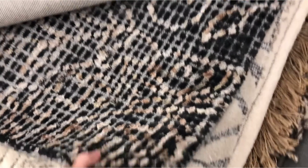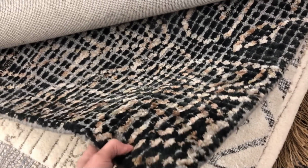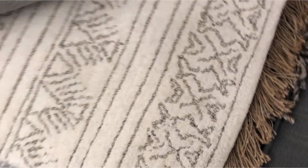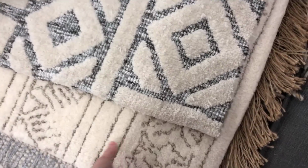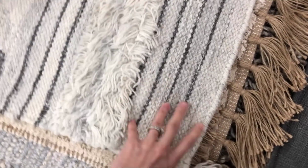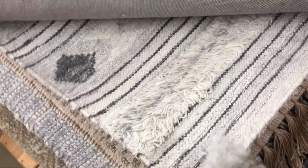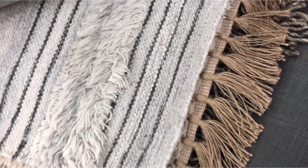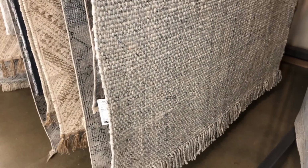I'll link that below, but I also love this darker color too with the brown and the blues. I love that color combo going on right now. The browns and the blues together is just so neat. This was a nice boho style, a lot of neutrals. This one was also really pretty, it kind of had a little bit of silvery in there with that cream. This one was just really, really nice too.